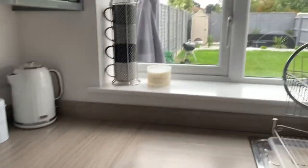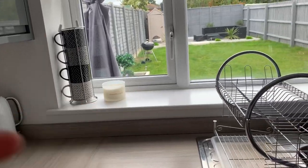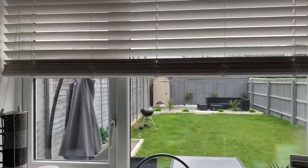So, tea coffee area over here. I've just got my lovely vanilla candle burning at the moment. That was from HomeSense and I can't even tell you how nice it makes the room smell. Oh, our blinds as well. These are the white wooden blinds.